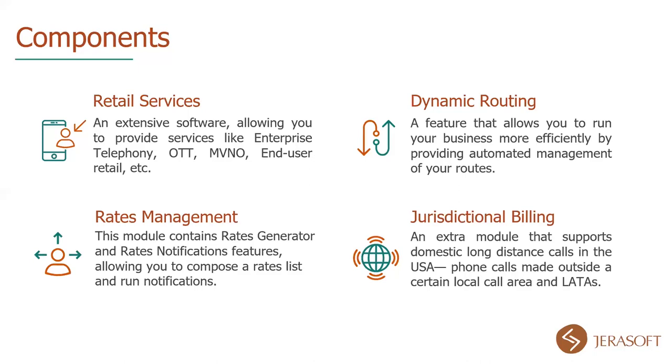And jurisdictional billing, this would include in the USA intraLATA, interstate, intrastate, dipping into databases. We do number billing in Europe, which is important in Europe and in Asia. So all of these are our components.